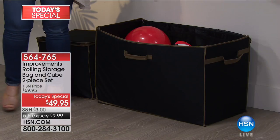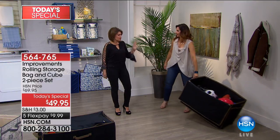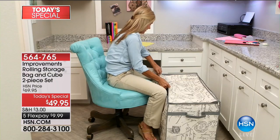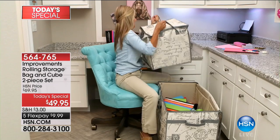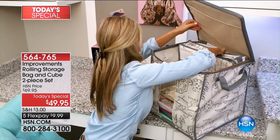This is a system that can go wherever you want it to, and it's so stylish that when you see it, you're really going to be blown away. Look at the way this is done. Absolutely gorgeous. And in the past, let's face it, storage options were minimal. Storage was terrible. There was nothing pretty about it.